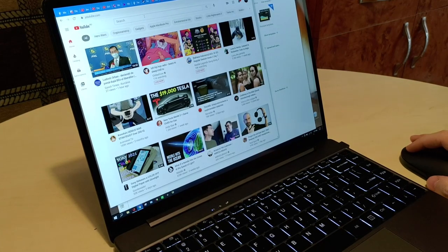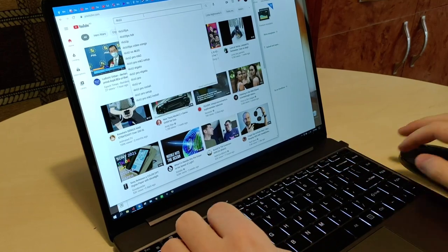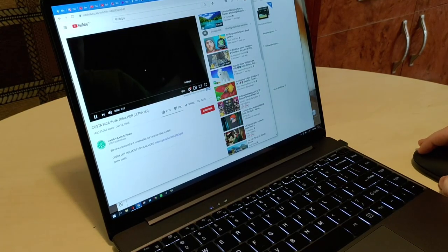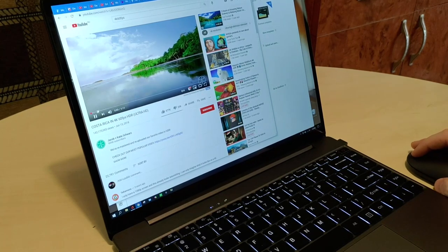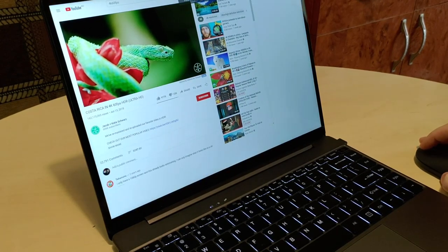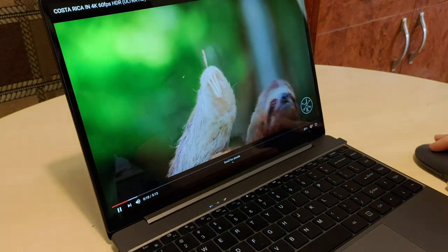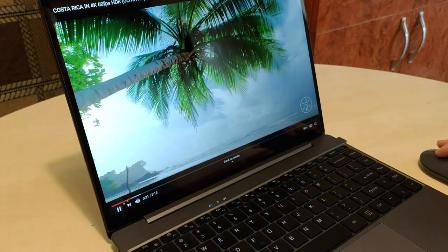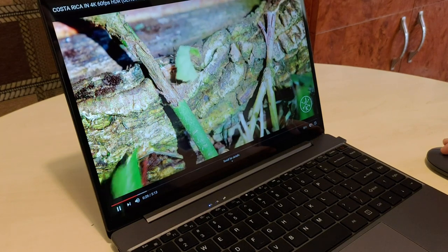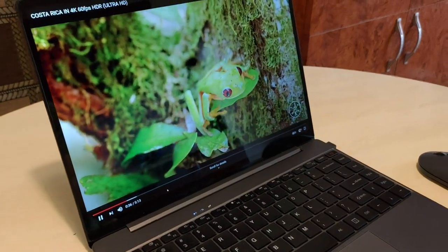And the usual test, 4K 60 frames per second video. Yep, this one. We can check the volume and the sound also. It is so smooth. Doesn't lag at all. I don't see any problem with the loading. So what do you think, guys?